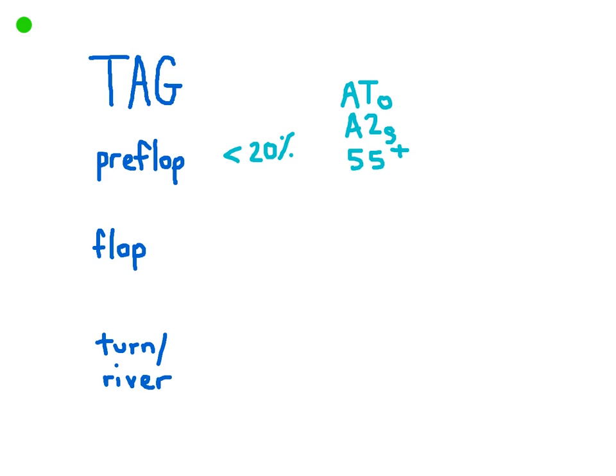And remember, this is the bottom of a tag's range. So if they are going to raise these hands, they want the conditions to be favorable. So they want to be in late position and against what they deem to be weaker players left to act.